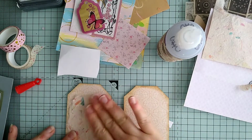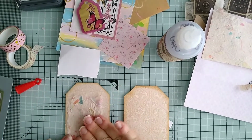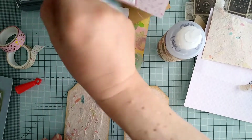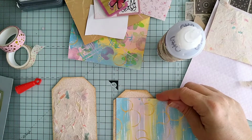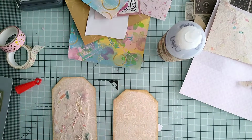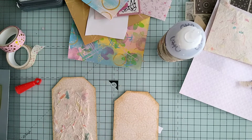Just going to pop that one on there. I don't know if I'll do the same with the other. I might do something different. I do quite like that. I fancy using that, but maybe not today. That one's a bit yellow.